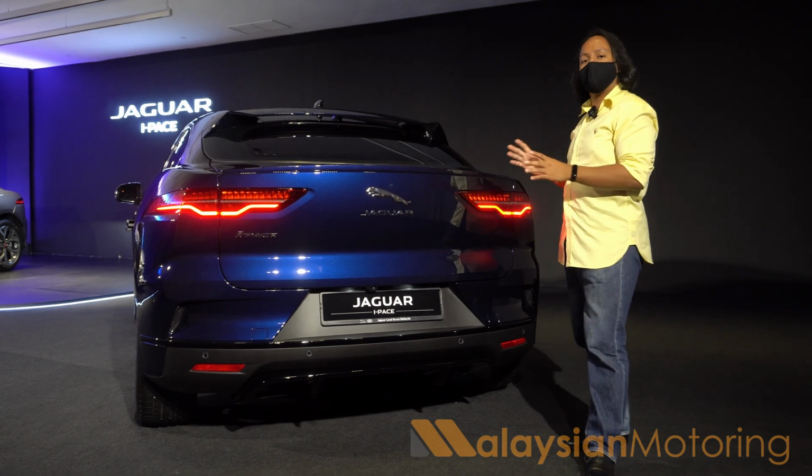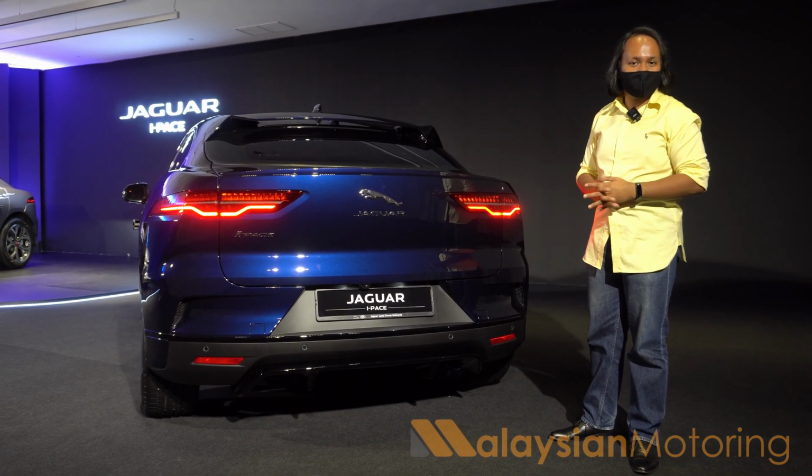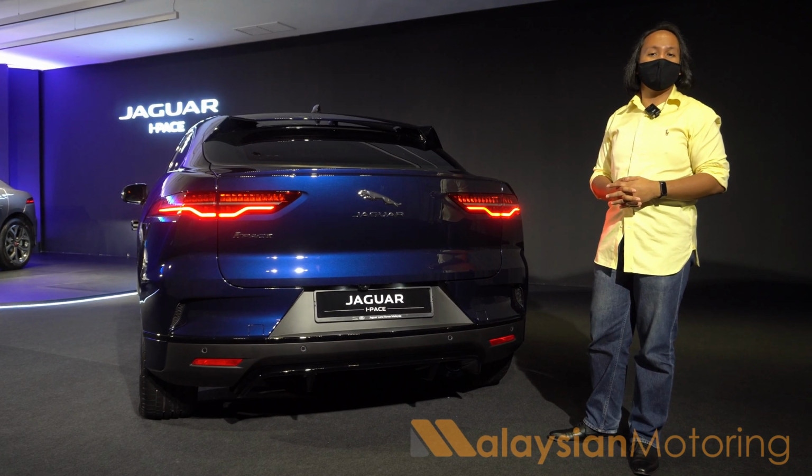However, Jaguar intends to claw that back with typically Jaguar dynamics, which we are certainly very excited to test when the opportunity is presented to us.